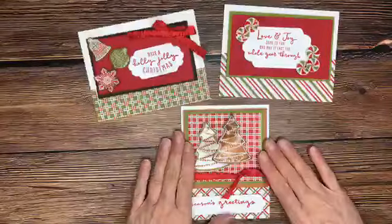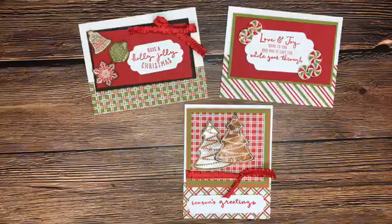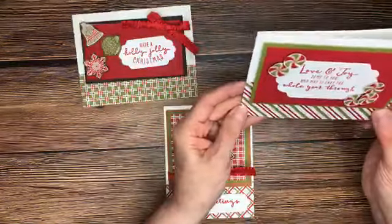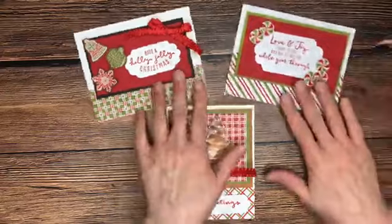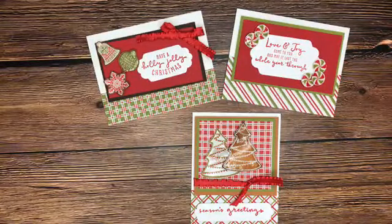It's awesome timing. Okay, we are done with our projects. I think they turned out super cute, you guys. I'm trying to figure out if maybe I could add some ribbon on this one, but I probably should have done that before I glued this down. I don't know. I think we'll leave this one without ribbon. We'll just leave this one alone. Okay, there's our cute little cards using Gingerbread and Peppermint.